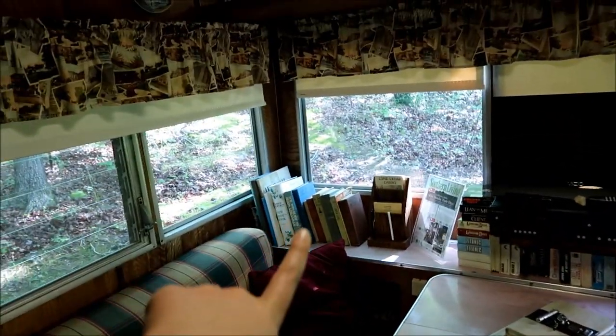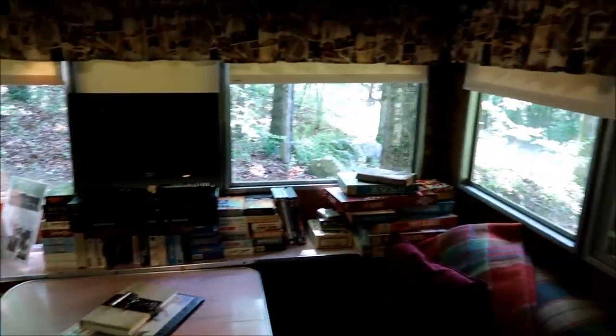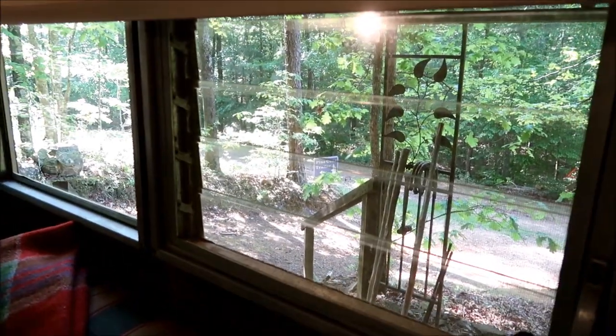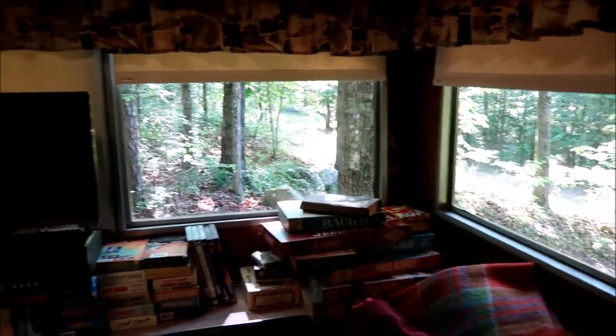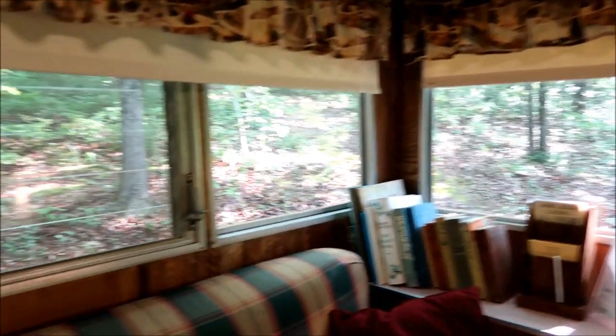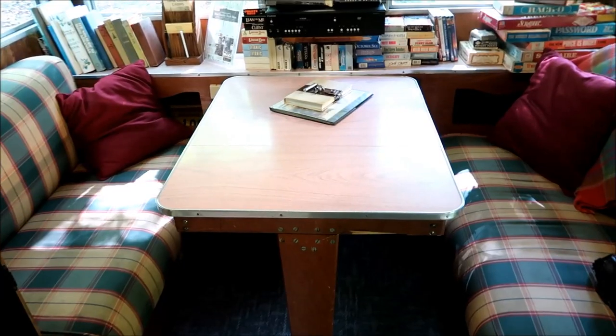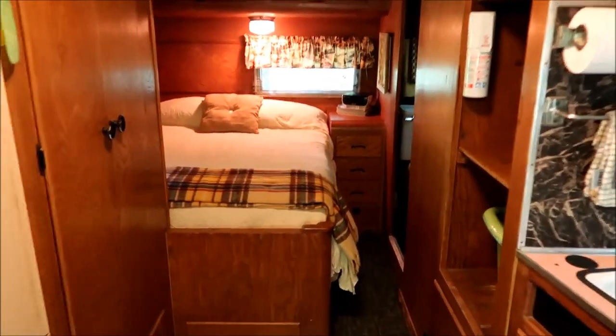She has a bunch of really neat books over here. DVDs, VHS, games, and the view. Check out those trees, just wrapped around all around the camper. Every window has a beautiful view. And then when you turn around, here's the bed. And the bed's super comfy.